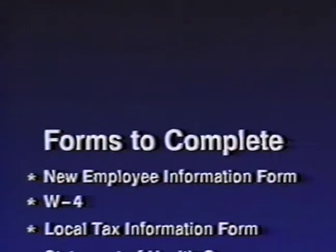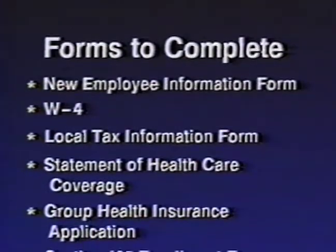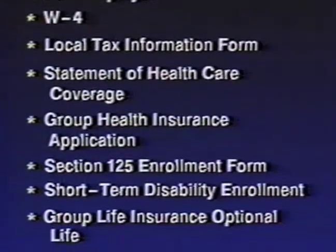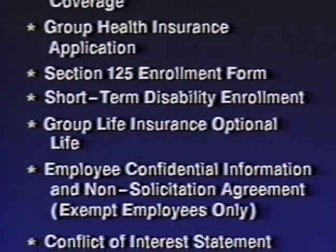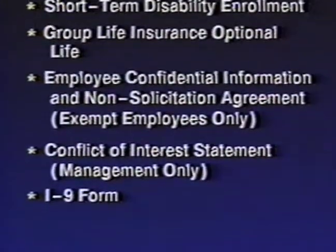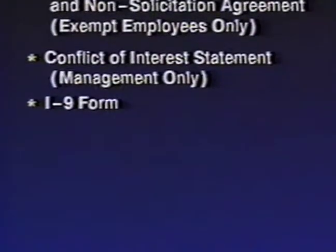At this time, check to make sure that you've completed the following forms: New Employee Information Form, W-4, Local Tax Information Form, Statement of Healthcare Coverage, Group Health Insurance Application, Section 125 Enrollment Form, Short-Term Disability Enrollment Form, Group Life Insurance Optional Life, Employee Confidential Information and Non-Solicitation Agreement, Exempt Employees Only, Conflict of Interest Statement, Management Only, and the I-9 form. Pause the tape at this time to ensure all forms have been completed.